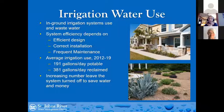So we're seeing people leave their system in automatic, and that's how they waste water. What we noticed starting around 2007, 2008 during the recession, two things. We saw homeowners, in an effort to save money, turning off their automatic irrigation system and only turning it on as needed. We really liked that behavior.